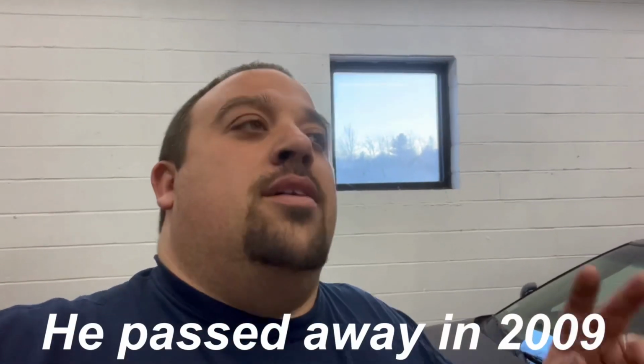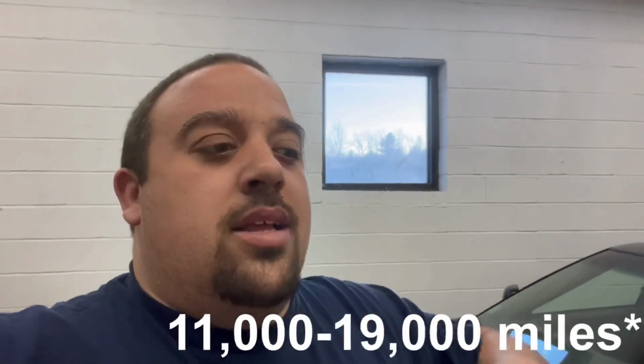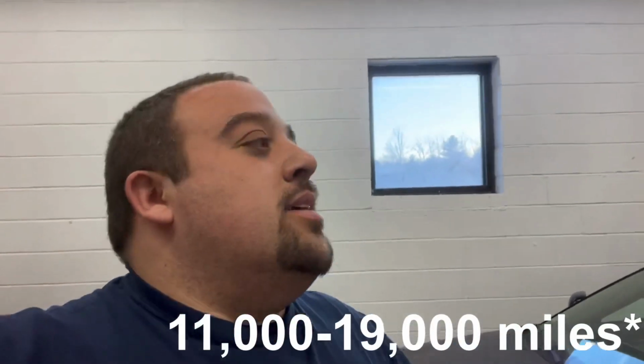19,000 mile car. This car has sat off the road for, I believe, about 10 years. Last state inspection was, yes, 2010. Even more than 10 years. So this car, it's kind of weird. It's got 19,000 miles on it. The second owner bought it in 2007 with 11,000 miles. From 11 to 19, died. And then the car has been sitting since then.